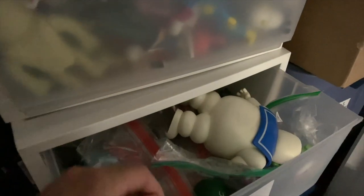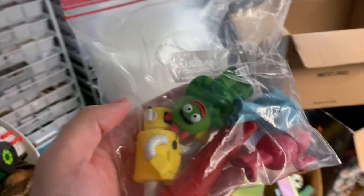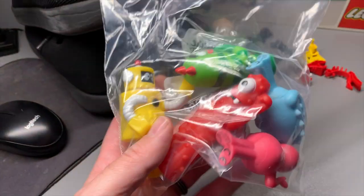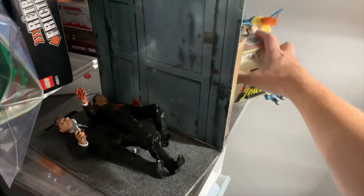Started posting some of the non-Lego from the yard sale. This is a lot of Yo Gabba Gabba figures. I paid a quarter for all of them, and it sold in about 24 hours for $21 plus shipping. So gotta love that. I'm having to walk through these little paths, which is why we gotta focus on getting this all cleaned up today. This is starting to clear out back here, which is nice.